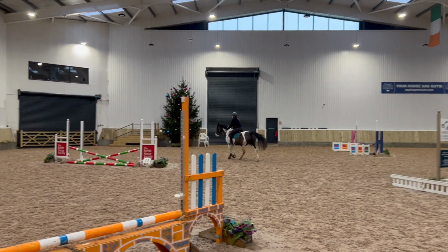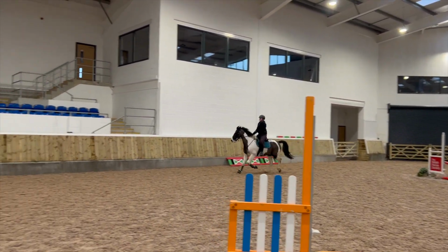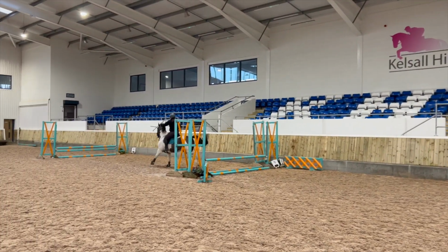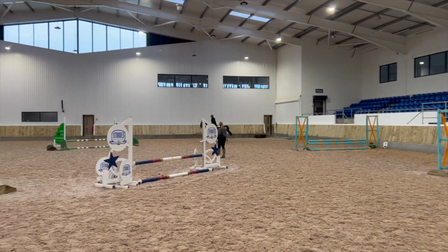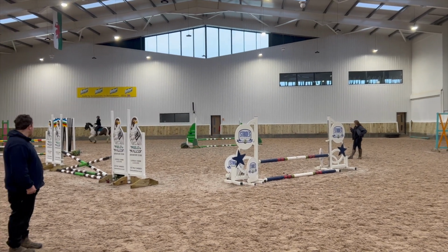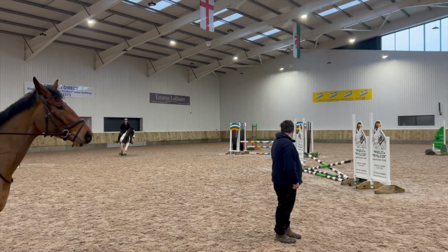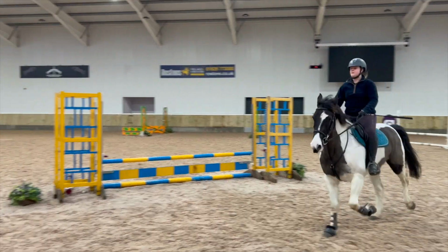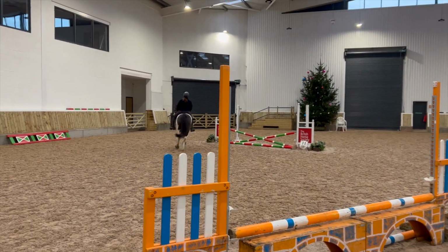This is a little mini course that we did, part of it anyway. So this is part of the double. We were really struggling to keep him straight, so we definitely need to work on that. He was struggling to understand that he can go over the one fence and then straight into the second one without stopping. And then, as you can see, he was all go, no woe, and then straight over the little orange brick one.